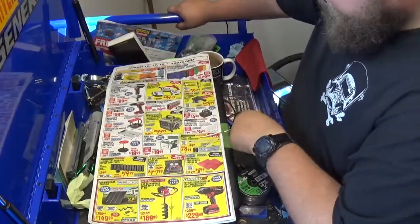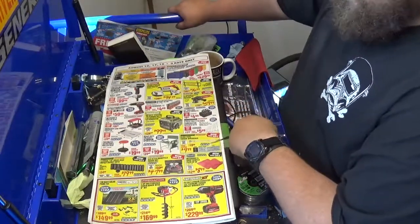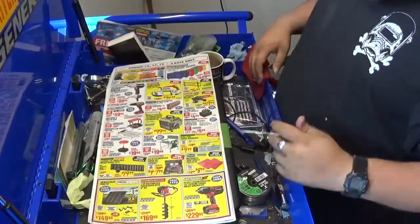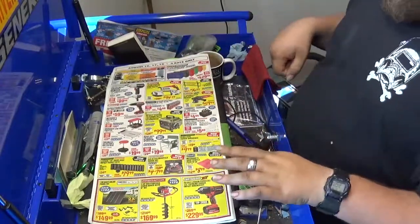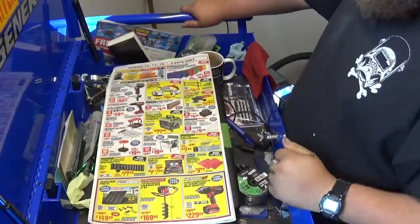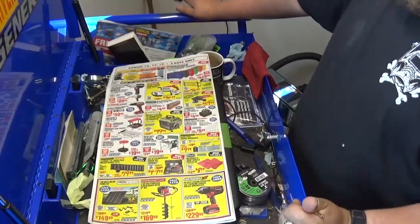The click-type torque wrenches, I've bought a few of them, and they seem fairly accurate. I mean, I haven't put them on a Stiltmore Wilhelm or whatever, but they seem very accurate just from the feel of it. Take that with a grain of salt, but they seem fairly accurate, and for $10 you can't go wrong.